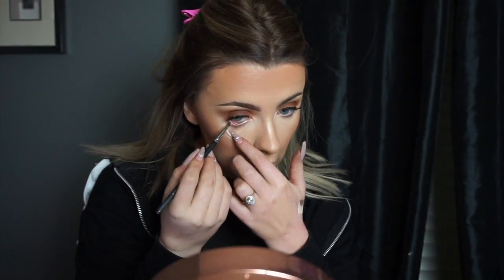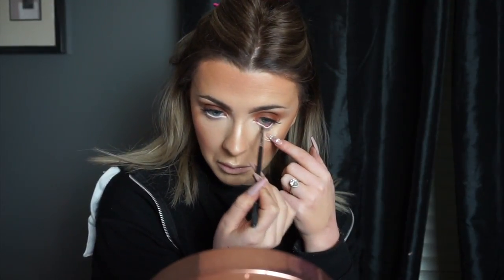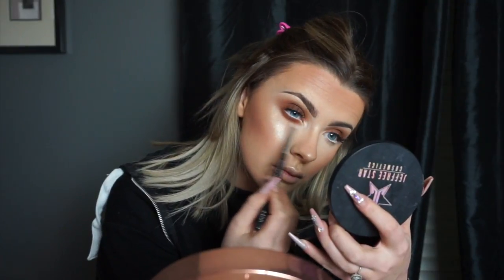So now what I'm doing is I am just going in with a little bit of concealer. So if you do not have a white liner, do not fear, you can use concealer, it's completely safe. I've just put that in my waterline to give an illusion that I am super awake and super ready to get on with my day.